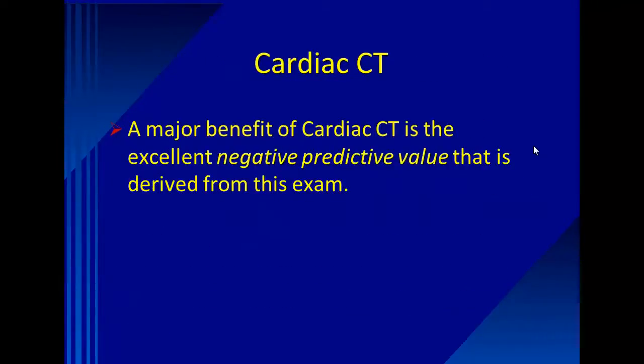The major benefit of cardiac CT is that it has excellent negative predictive value. And for you young students, you're going to learn what is negative predictive value. That is the benefit of the test or the ability of the test to show what's not there. So if there's no coronary disease, there really isn't any coronary disease. And the negative predictive value of a cardiac CT is somewhere about 99 to 100%.